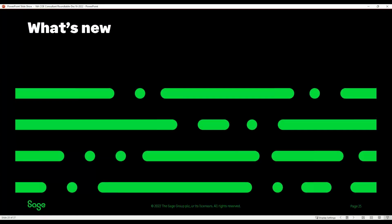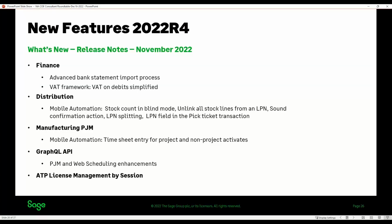What's new functionality? I'm just being conscious of the time. We've got 5 minutes left. So the 2022 R4 release came out in November. Listed on the screen are some of the various functionalities that were added to that.